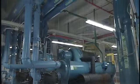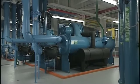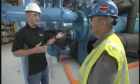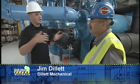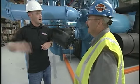The chiller is going to absorb the heat out of that chill water through the refrigeration cycle, and as that heat's absorbed into the chiller, it's going to be transferred to the condenser, and from there is a whole other cycle. There's the water from the cooling towers that's pumped through the condensers that removes the heat that's been absorbed into the chiller, and then it's rejected out of the cooling towers on the roof.